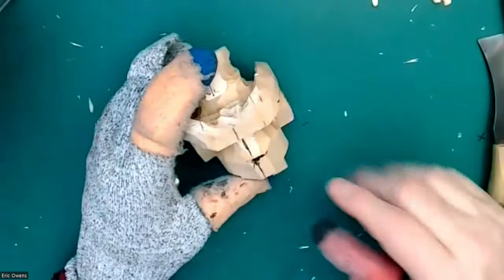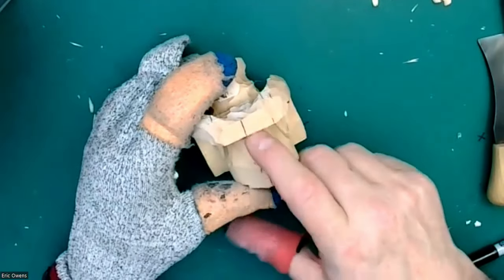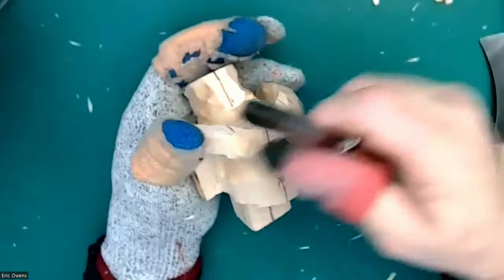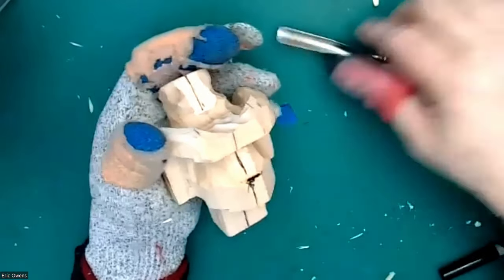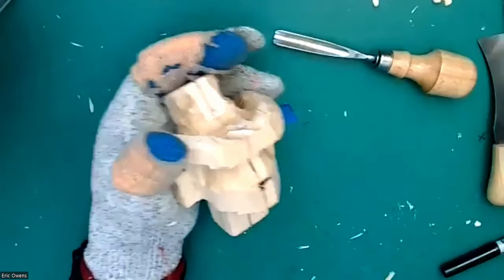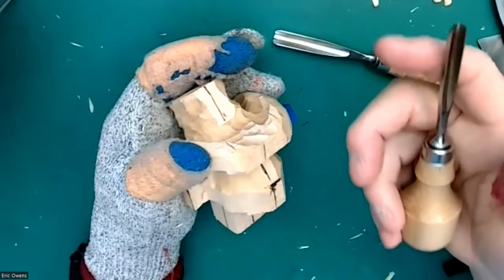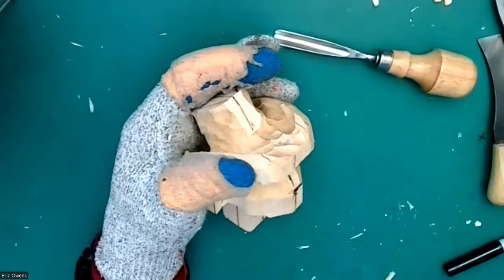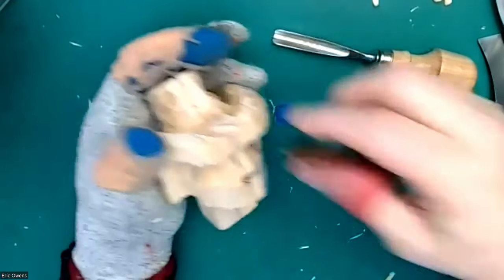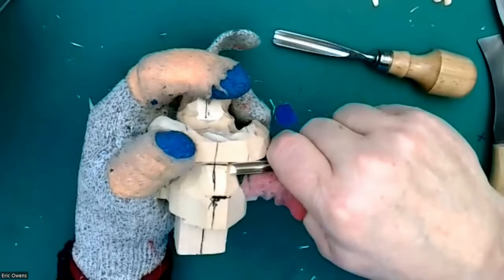What am I going to do? I'm going to start with the eyebrow or the eye socket. And I'm going to take a gouge. This one's way too big to get up under there. So I'm stepping down one step. About that one. This is a number 11. About 1/4 inch. Yep, it's 1/4 inch. And I'm going to start from the outside, go to the middle, and stop.